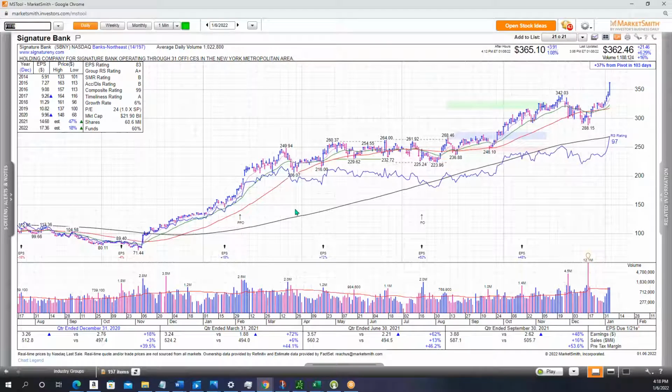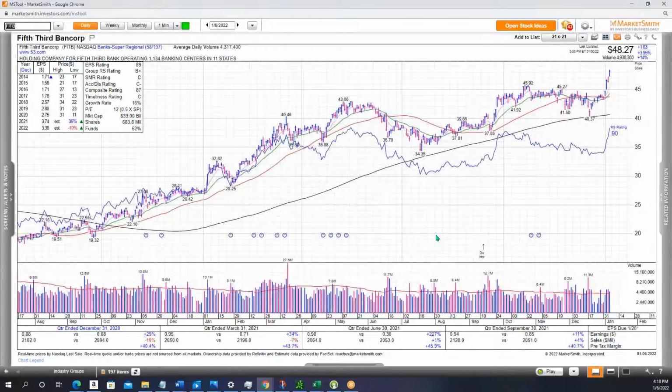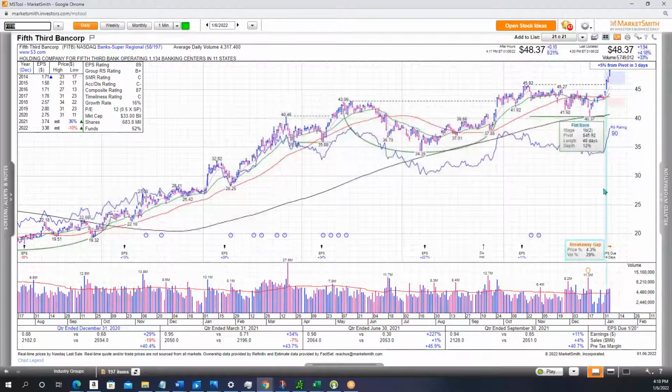And we've got a similar look here on FITB, Fifth Third Bank, and you can see just a really strong move out past this 45 level roughly. So we're seeing a lot of banks that have pretty similar charts to the two that I just showed you. So KRE, one of the strongest areas in the market, Signature Bank and Fifth Third Bancorp, two of the better looking ones in that group.